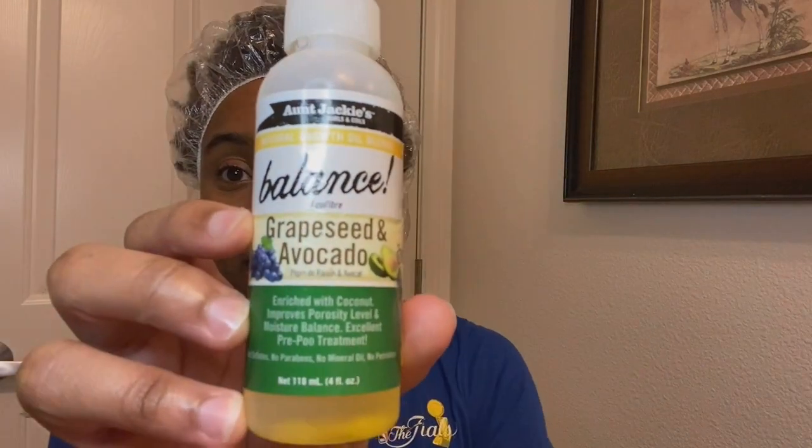And what I'm using is Aunt Jackie's Balance, the grapeseed and avocado oil. I love it. It's so great. It smells really good, and I like putting it in my hair. There's great benefits for it. It has coconut in it. It improves your porosity level, which is really key for me, and also moisture balance, which is also really key. This is really great for a pre-poo treatment. So that's what I'm doing right now.